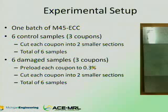I'll use 3 coupons as undamaged controls, and since EIS can be sensitive and works better with fairly small sections, I'll be cutting each coupon into 2 smaller sections to give a total of 6 control samples. I'll also have 6 damaged samples. However, unlike the controls, before cutting the coupons into smaller sections, I'll preload the coupons to 0.3% tensile strain, which will create cracks in the samples.